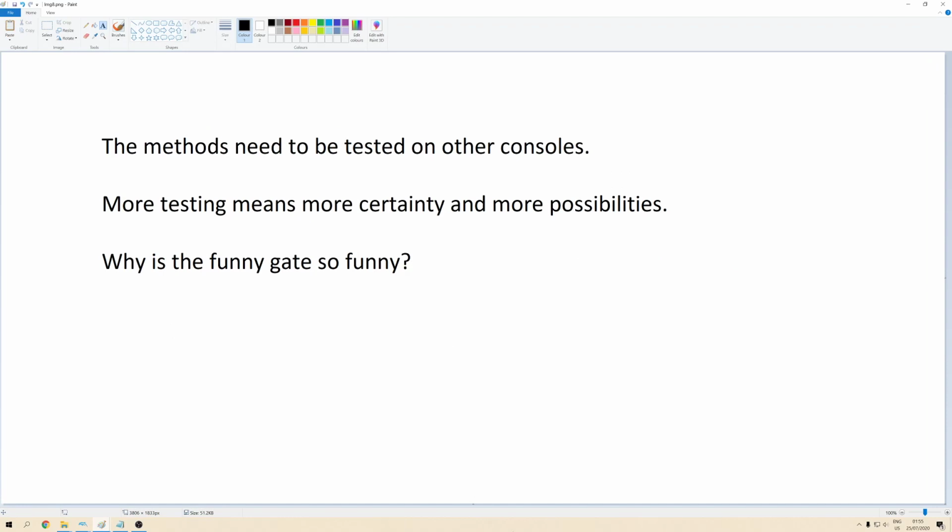Finally, let me discuss the possible future research on the topic. The most important research that still needs to be done is testing these methods on other consoles. All my testing has been done on GameCube emulator Dolphin and on the NTSC version. It is very important that these methods also work on Xbox because that is the fastest console. The next most obvious future research is to do more testing to verify the success rates of the proposed methods and to possibly find even better methods.